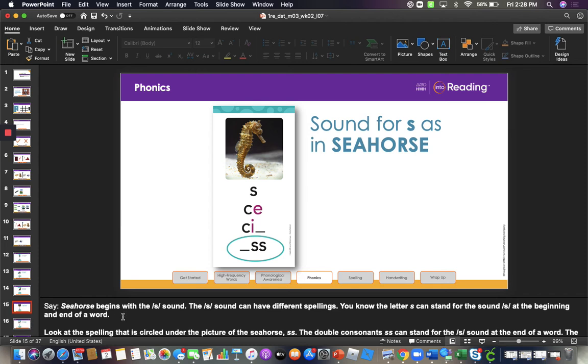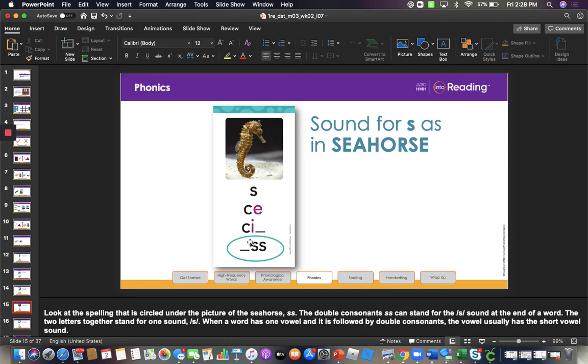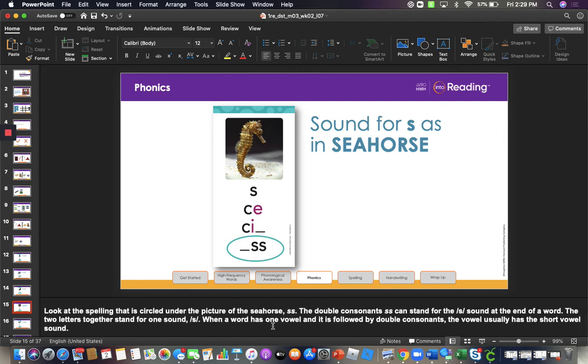One more. So seahorse begins with the S sound. The S sound can have different spellings. You know the letter S can stand for the sound S at the beginning and end of a word. So look at the spelling that's circled under the picture of the seahorse. SS. The double consonants SS can stand for the S sound at the end of the word. The two letters together stand for one sound, S. When a word has one vowel and it's followed by double consonants, the vowel has the short vowel sound.